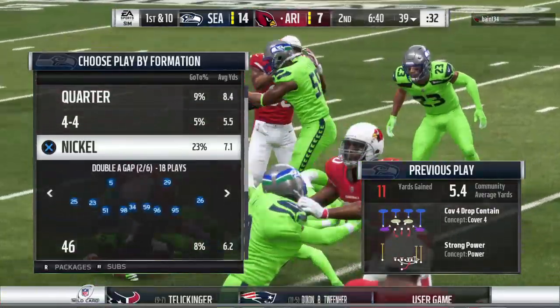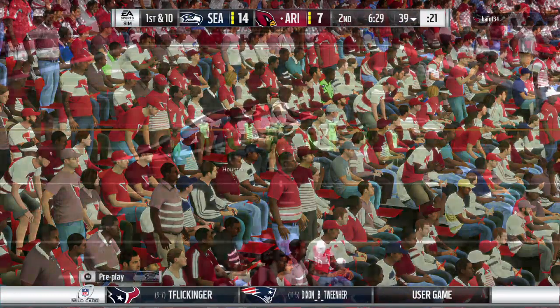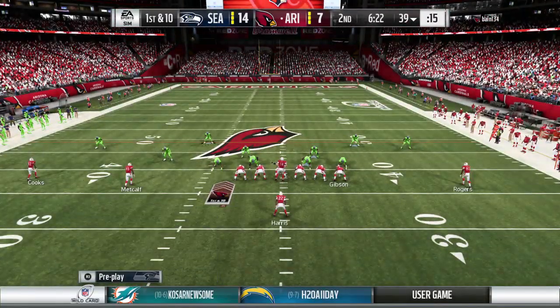We don't talk about it very often, but sometimes there's a dip in intensity when you start the second half, which can manifest itself in some sloppy tackling. And how about right there? He ran right through that weak tackle attempt. So from the 39 now, they'll come up on a 1st and 10.